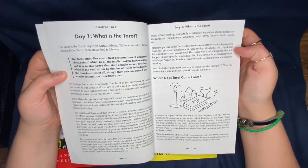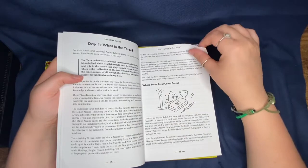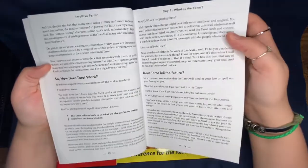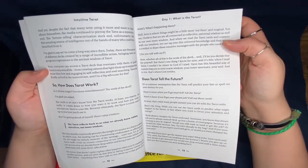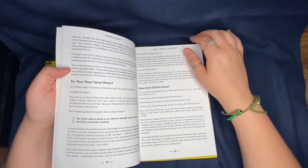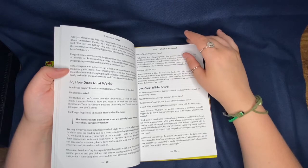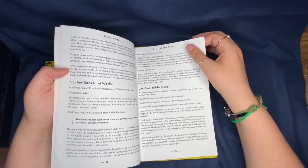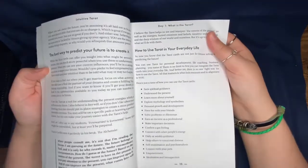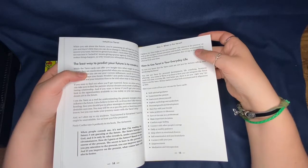In the beginning of the book, we have some background history on tarot and where it comes from, which can be really interesting if that piques your interest. For me personally, I was quite interested in learning that, because tarot is a very well-known tool now and a lot of us use it and are familiar with it, but I don't know if a lot of people really question where it all started. I feel like that's an important thing to know. It would help us understand it a lot better if we knew where it came from. Okay, we have a how to use tarot in your everyday life.